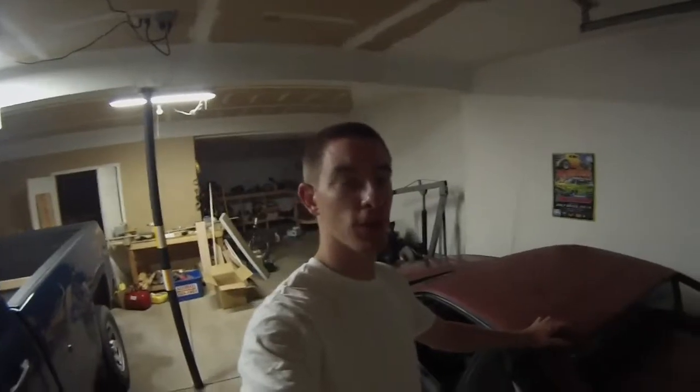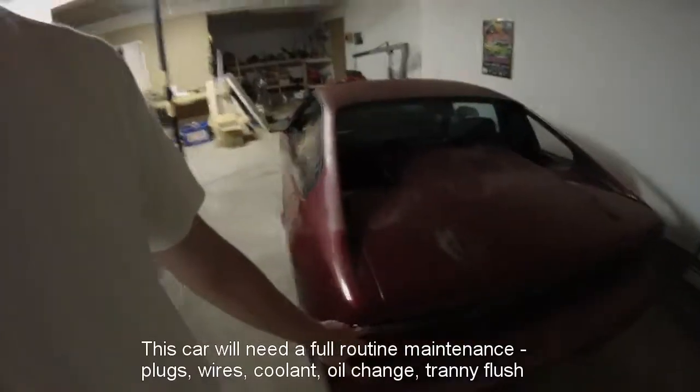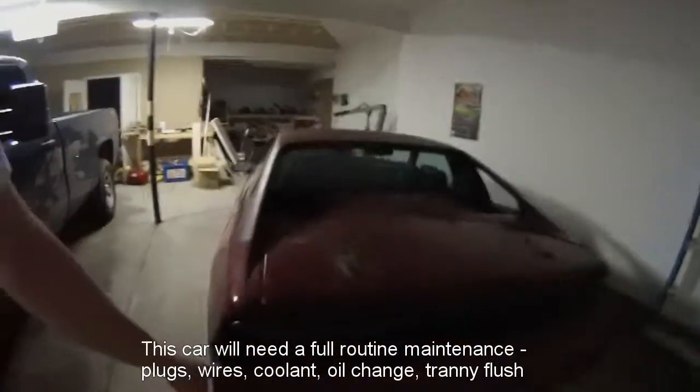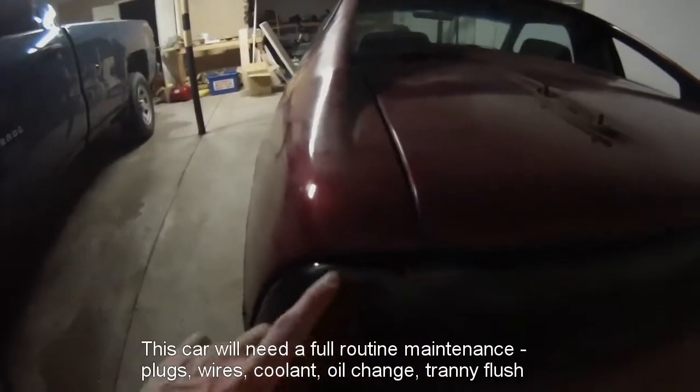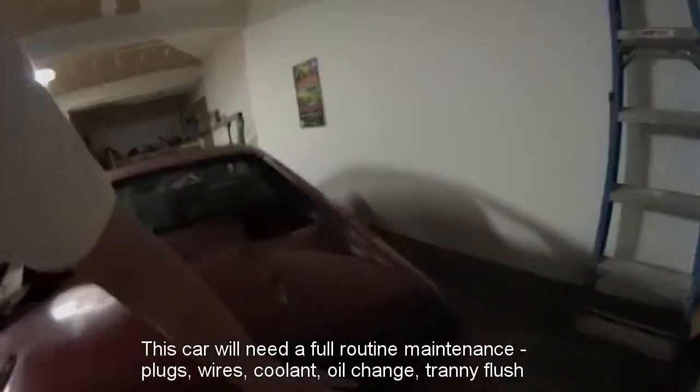So, brief overview of the car, for those of you who know Fieros and even those of you who don't. The quarter window is in decent shape. I think it's original, but it's in decent shape. These taillights are just about perfect, these GT taillights. It's got a little bit of delamination here, but I'm not super worried about that. Other than that, these taillights are just about perfect.